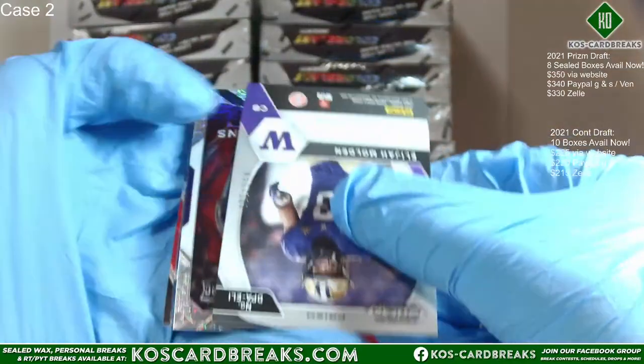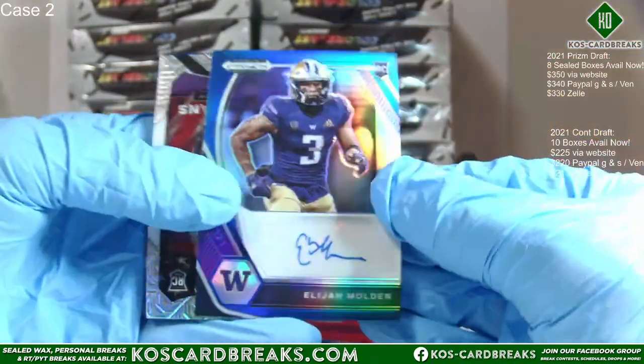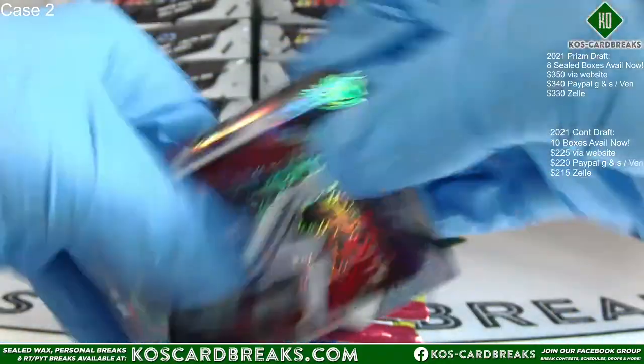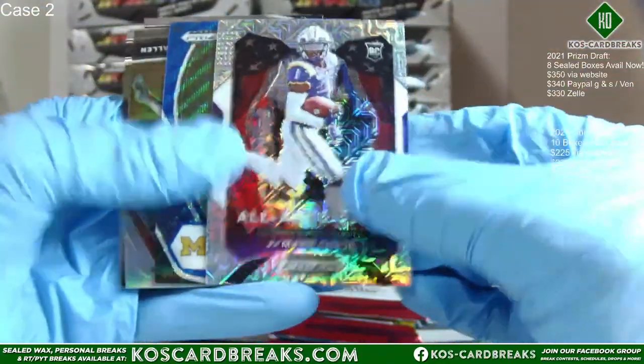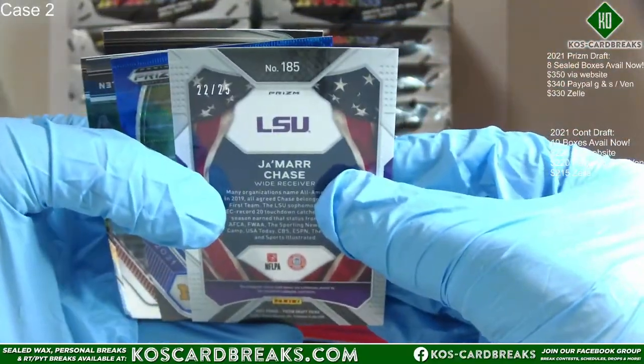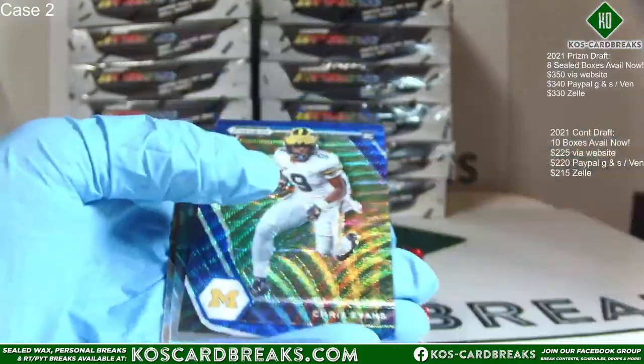Mojo coming up. First, we got Elijah Molden, auto out of 149, number 5 of 149. There's your Elijah Molden, Inc. And Ja'Marr Chase, Mojo, All-Americans, Mojo, out of 25. 22 of 25 for Chase. It's not the Redemption, Inc. you're looking for, but that's not a bad one. 22 of 25, nice Mojo hit.